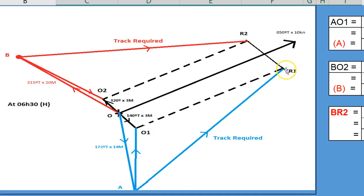Now if this is at 8:30, we know from the question that these two targets need to be in their respective positions at the same time. So that means that the time for R2 must also be 08:30. So now we know that vessel B, which is the next thing we're going to be dealing with, has a relative vector over here, BO2, that we've already calculated to be 134 degrees true by 17 miles.